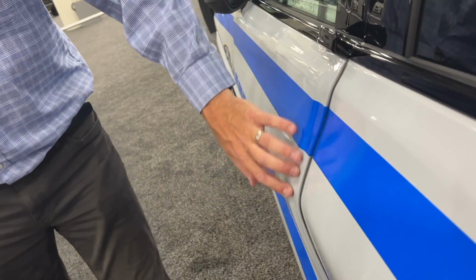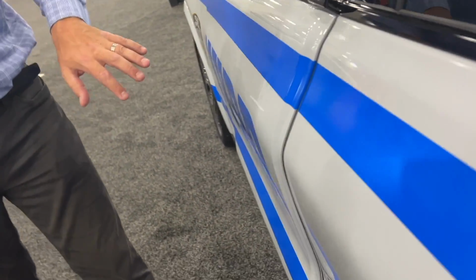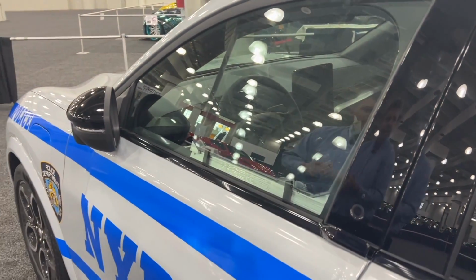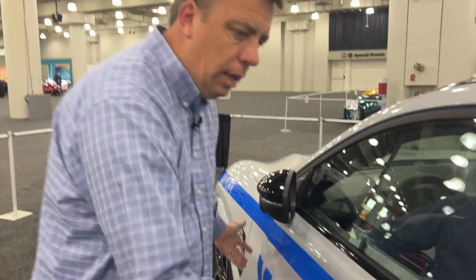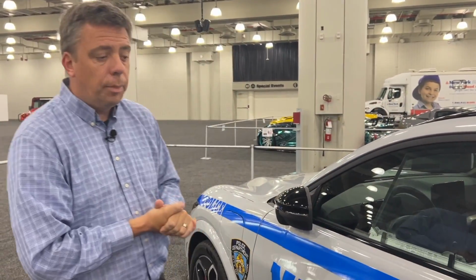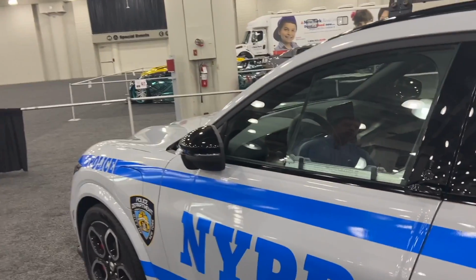I've noticed on other current police vehicles in New York, at least NYPD, that they have this kind of ballistic protection on their doors, which I haven't seen before, visibly shown this way. So that's quite interesting. I don't know if more police departments will actually get something like this, but hopefully we'll be seeing more all-electric vehicles in the near future.